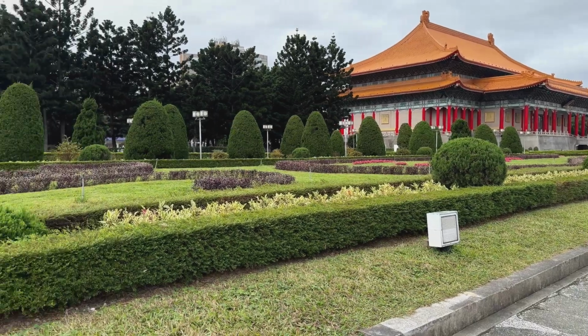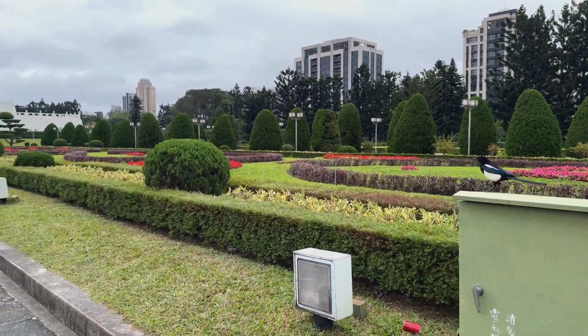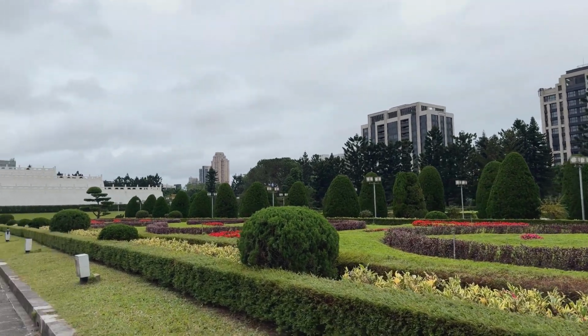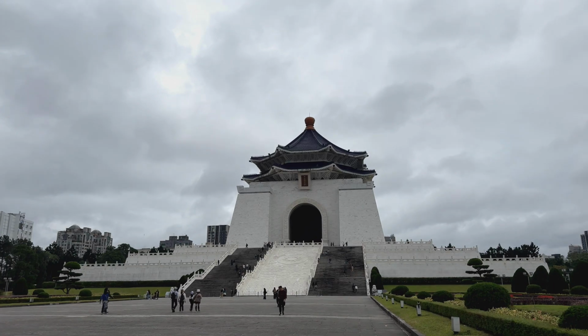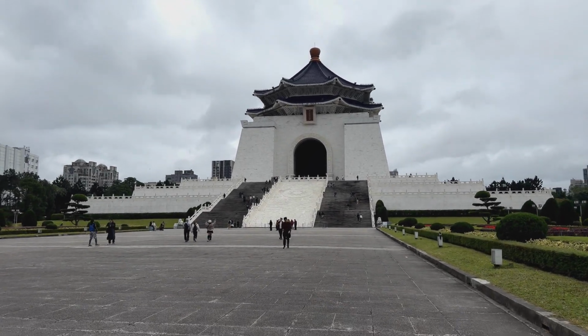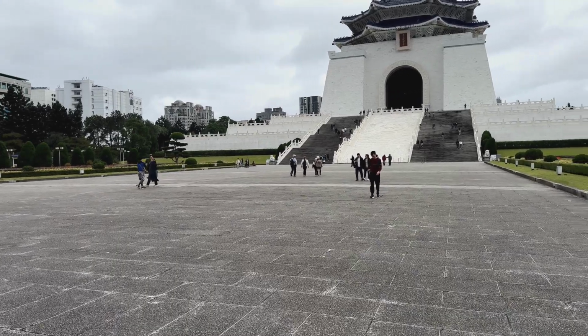So this is the area. Lots of flowers, really a beautiful park. And it's just surrounded by all the buildings and everything. And then up in there, so this is 70 meters tall, I think. And then it has the statue of Chiang Kai-shek up there. And then we'll see the changing of the guards right here.